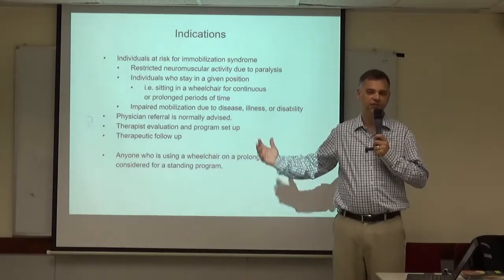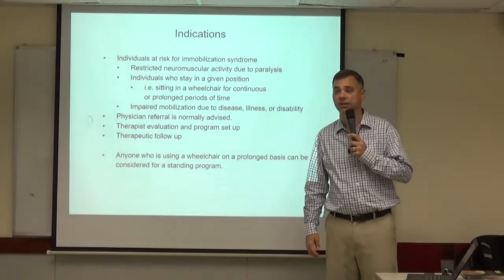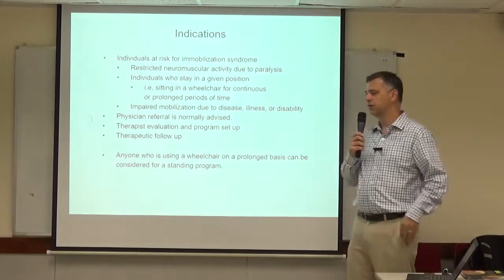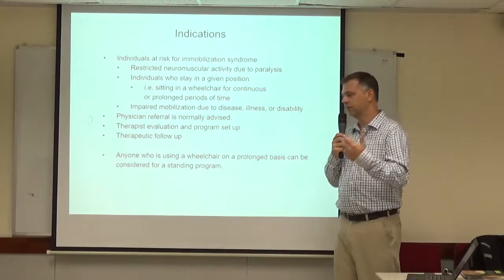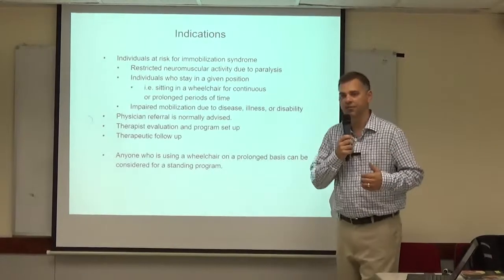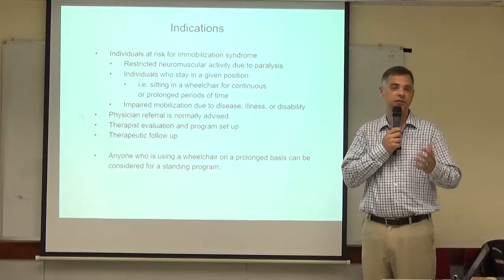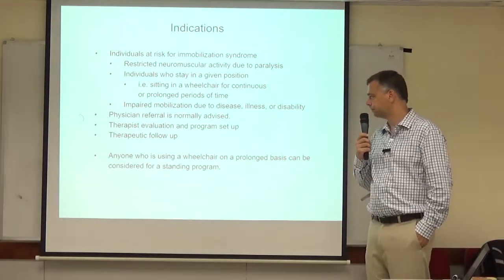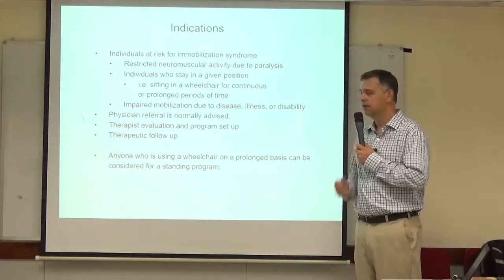But generally, this is a list of some of the things that would be indicated who would be appropriate to do a standing therapy program with. So basically, anybody who doesn't have the ability to stand on their own, who's either sitting in a wheelchair or lying in bed, not able to get up and stand on their own, or somebody who has difficulty balancing and keeping the standing posture under their own strength and ability. Usually it's due to disease, illness, or disability.